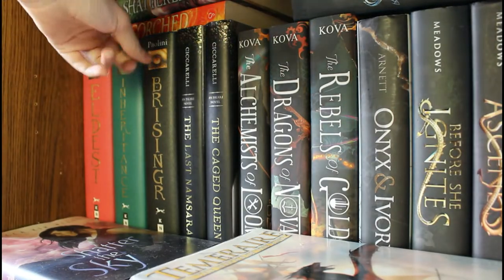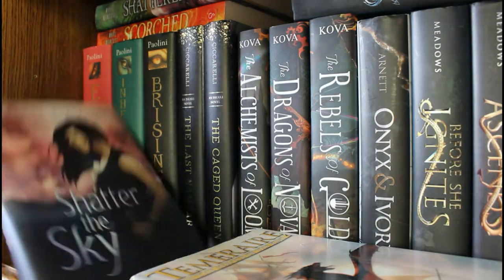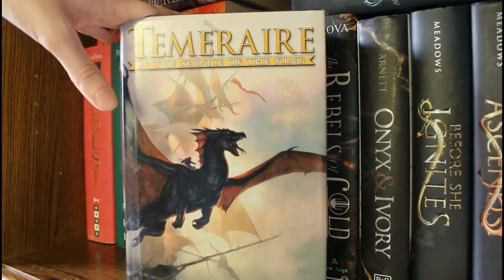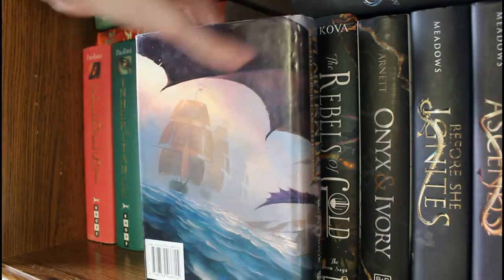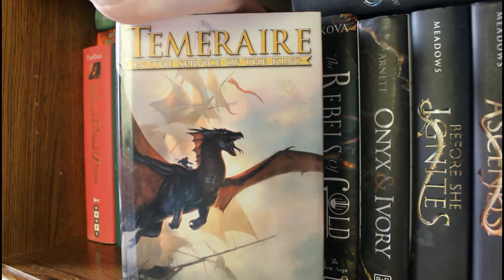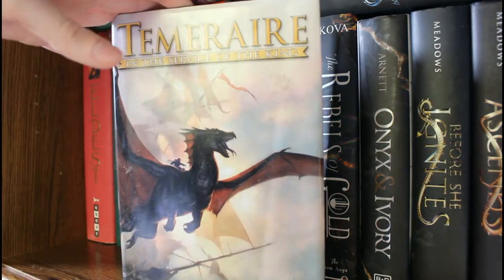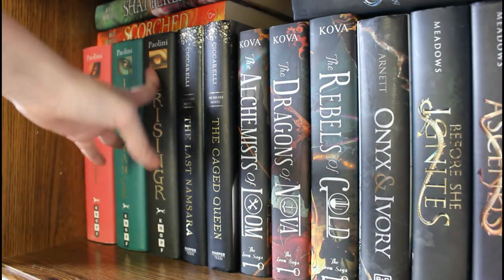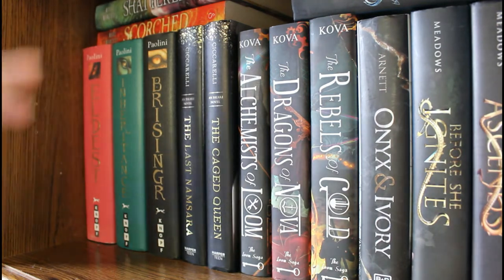So first up, we have up here Scorched and Shattered. Down here we have Shatter the Sky. And then we have Temeraire and In the Service of the King by Naomi Novik. It contains 3 books, I think, though it doesn't say. Found it at a used bookstore and I decided to get it because, well, it deals with dragons. And it's similar to the dinosaur book where they ride them off into battle and stuff. Got Eldest, Inheritance, and Brisingr. These are all used. I need to find a decent, good condition hardcover Eragon.